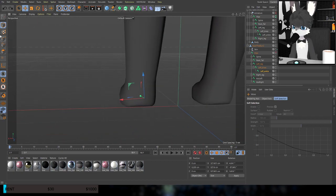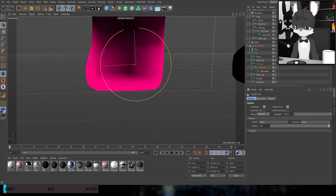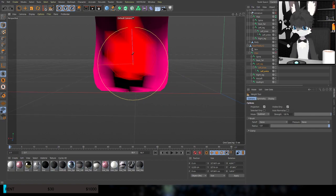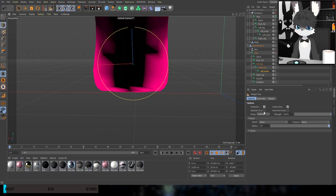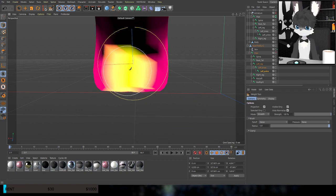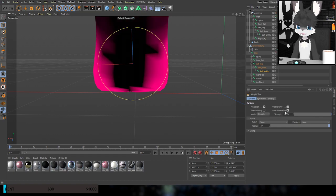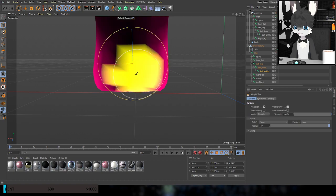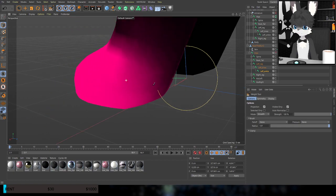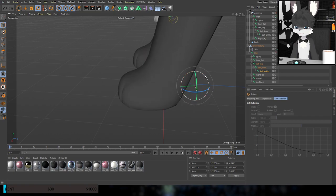Now, I need more influence back here. Less influence. Do it quite roughly. And then we'll see how it goes. I didn't want it to do that. There we go. Give that a shot. Much nicer. That's much more like it.